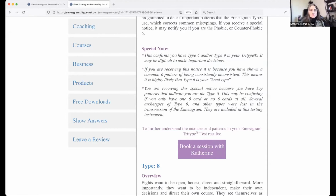Now, the third one he got is, you're receiving this special notice because you have key patterns that indicate type 6. Okay, it's saying, yeah, the 6 is a done deal. And yet, how would I say this? I'm always open to the exception to the rule, but it's very rare to get these messages and not have 6 or 9 in your tritype. It just doesn't happen. And people say, well, what if I was having a bad day? Well, those two types, 6 and 9, do vary their answers depending on what they feel that day. The other types don't. So it means you still need to just look at 6 and 9.